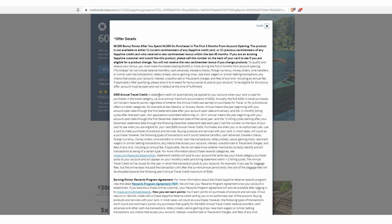Now, the $300 annual travel credit: the statement credit will automatically be applied to your account when your card is used for purchases in the travel category, up to the annual maximum accumulation of $300. So even that might read wrong to you unless you look into the TOS. It's not $300 all given at once. It's up to $300 in bonuses on the travel category itself. Now, categories tend to change, but I think they've been running the same kind of gig since March, somebody told me. That hasn't changed much.